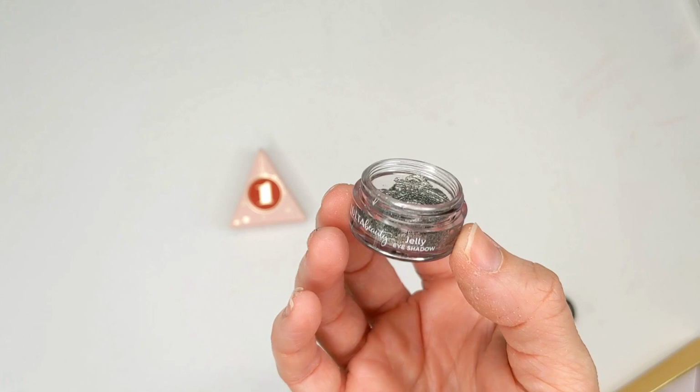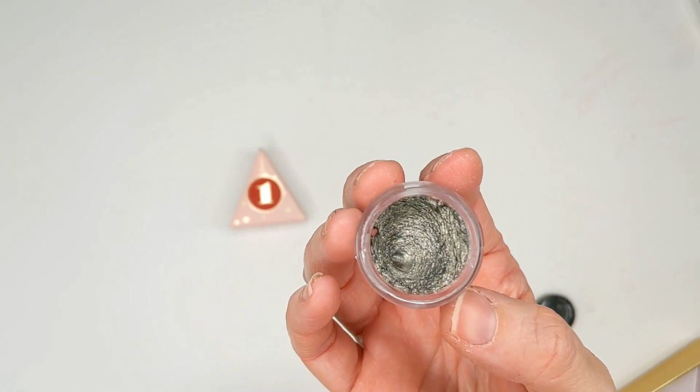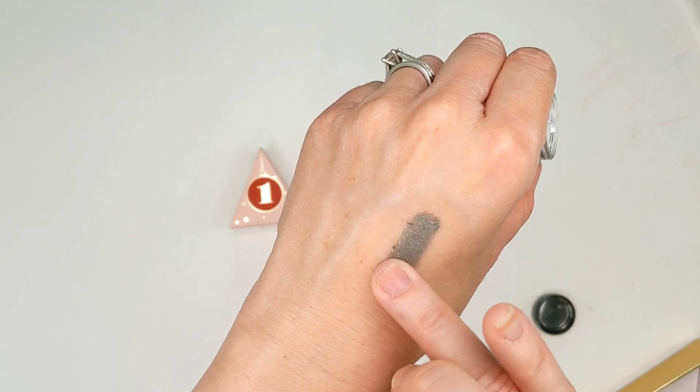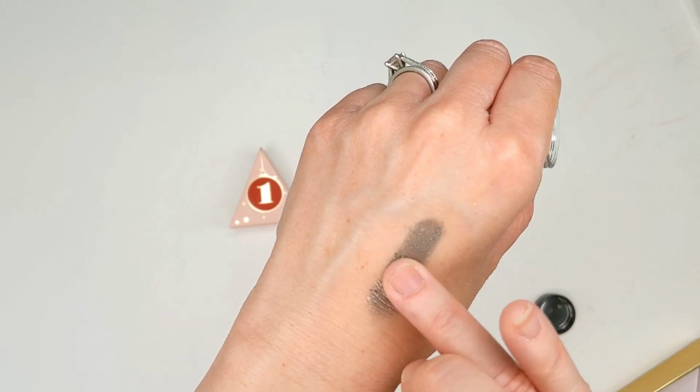All right, so let's start with box number 1. This is a little jar that says jelly eyeshadow. It doesn't have a color listed on it anywhere. It just says made in China on the back. So let's open this up. It actually looks like it's maybe a gunmetal gray colored cream eyeshadow. So I'm just gonna swatch a little bit of this on the back of my hand.